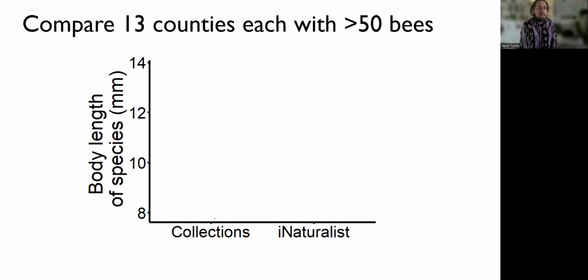The next thing I did, to be able to do some quantitative analyses, was to take 13 counties of data where over 50 bees were observed or collected in each data set. So we caught over 50 bees and iNaturalist had over 50. I looked at biodiversity measures as well, and the results were similar to the overall. There were over twice as many species at the county level in our database.